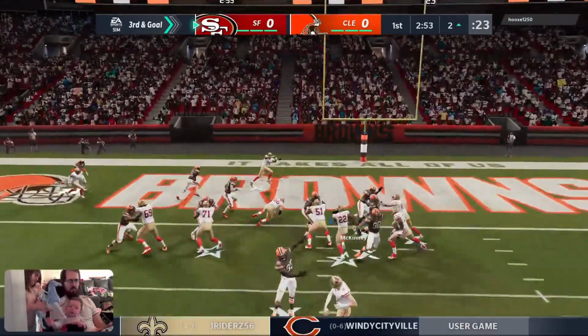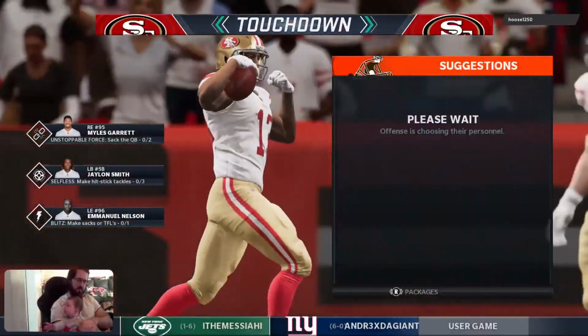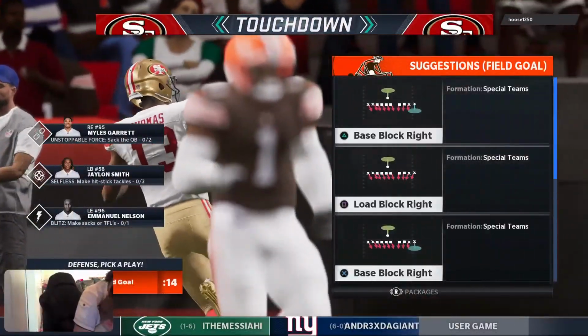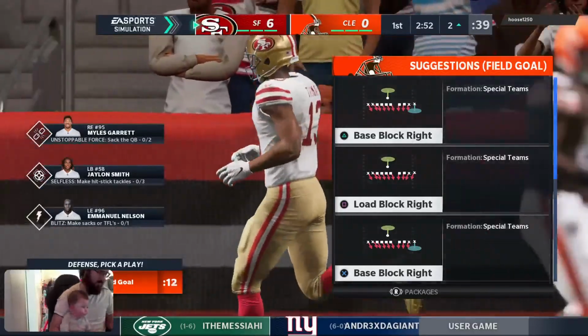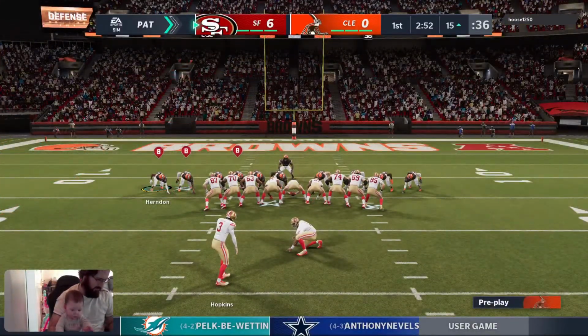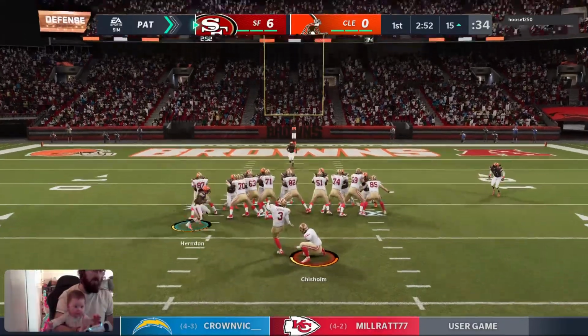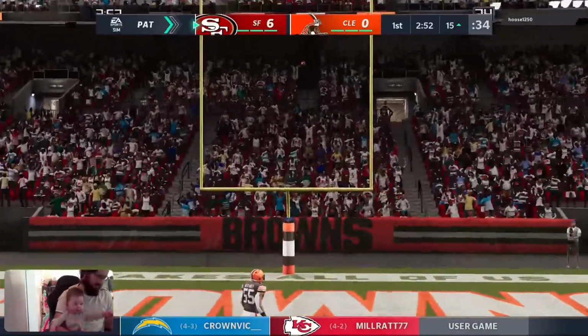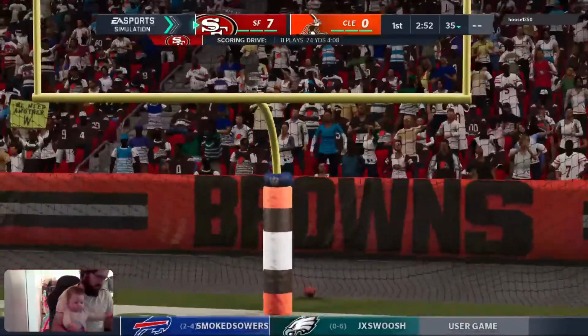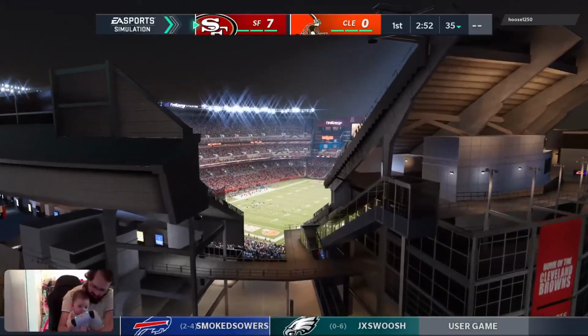On 3rd and goal, they're going to run the option. Here's a quick throw caught out wide. And he hauls it in the end zone. Touchdown, San Francisco. Michael Thomas, his 6th touchdown of the season. And the 49ers drive right down the field and score on the opening drive. The kick is good. 49ers grab a 7-0 lead. Niners 7, Browns nothing.